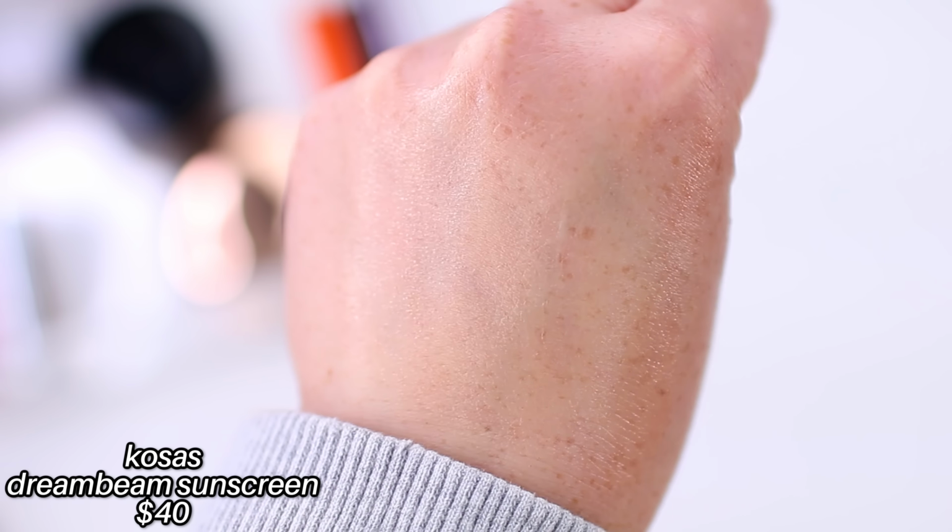I do find that it is a pretty pigmented formula. It has such a pretty, soft, dewy glow, but it's not overly dewy or overly glowy. It does last on the skin really well throughout the day. So the formula is amazing. I just don't know that there is a shade that really appeals to me.